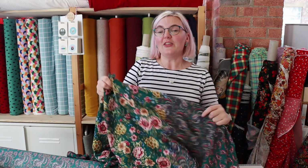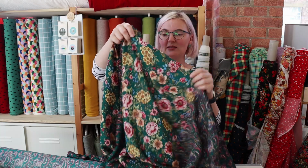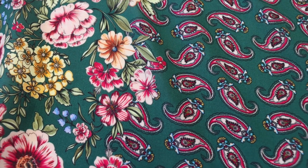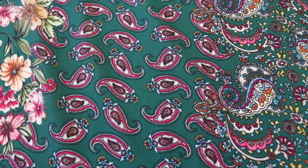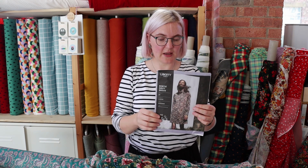The next fabric I'm going to show you is a viscose lawn. It has a green background and it has a really great print. The print is a floral running through to quite a chaotic paisley, running through to a more traditional paisley. It's got pretty good opacity due to the dark background, and we thought it would make a really fantastic shift dress. And now we've got a couple of ideas for the dresses, and they're both Liberty patterns.